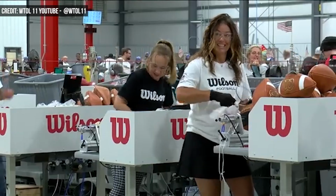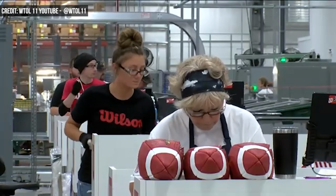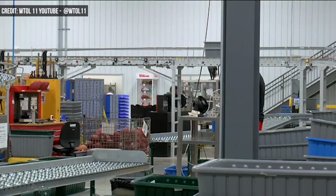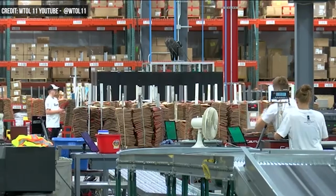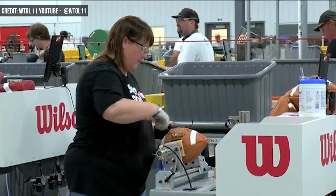Wilson's new football factory will double the previous plant's production capacity. The company broke ground on the 15,080,000 square foot facility last May. It's about twice the size of the old plant. The new plant, which is about the equivalent of 6 football fields, makes about 2,200 balls every day, but the company hopes to increase production.